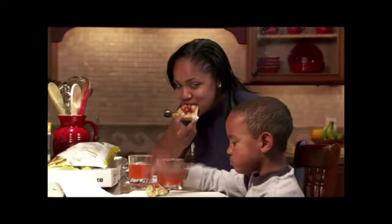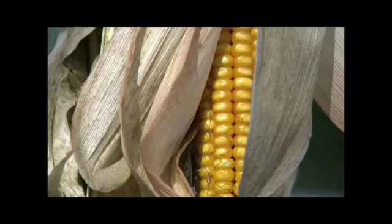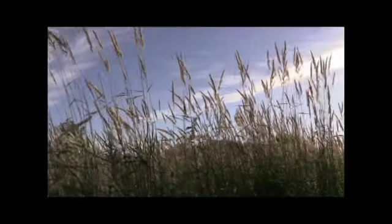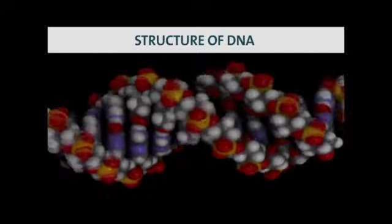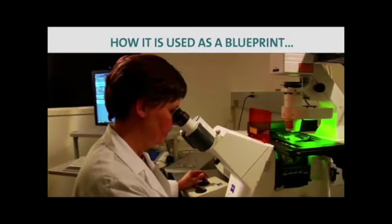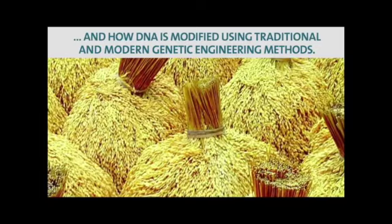Although our DNA is inherited from our parents, it does change from one generation to the next. For example, through selective breeding, humans have developed corn from a wild grass. In this chapter, we will introduce the structure of DNA, how it is used as a blueprint, and how it is modified through traditional and modern genetic engineering methods.